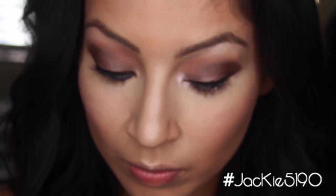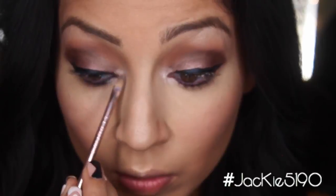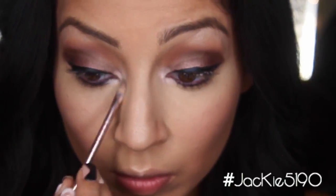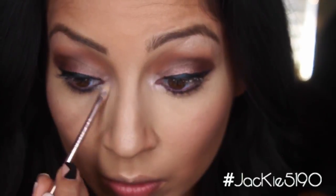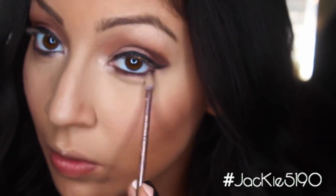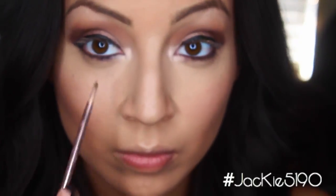I am now going to use Champagne Truffle like I used earlier, that I highlight underneath the brow. And for my waterline, I'm just going to apply just a little bit with that color and a good mix with the other colors that I use, that is Cherry Cordial, the Salted Caramel, and Milk Chocolate.